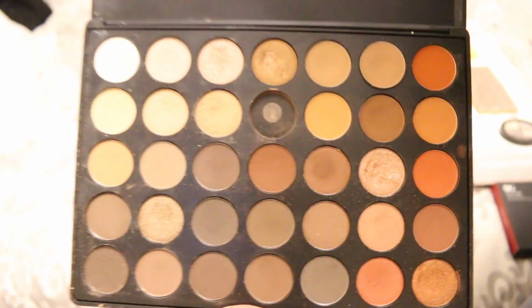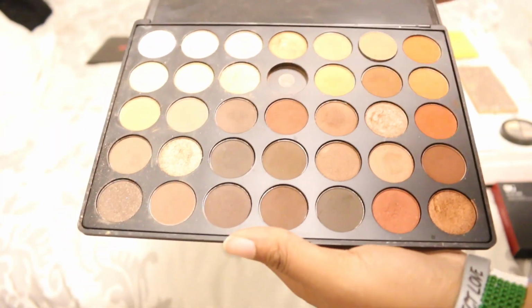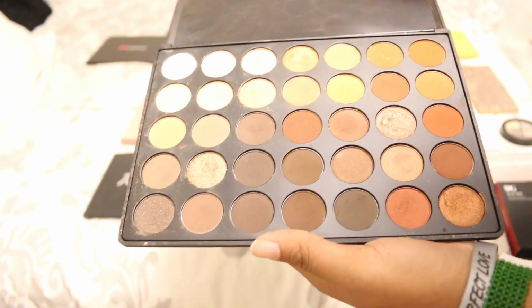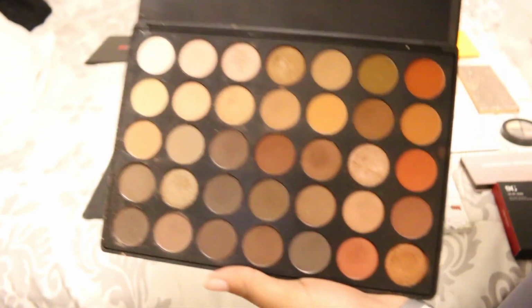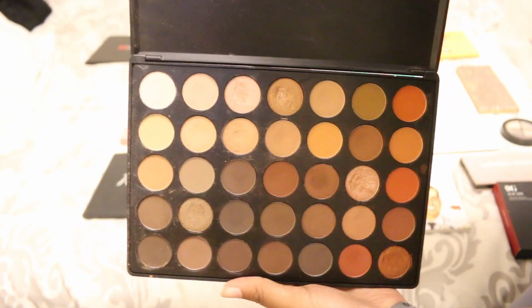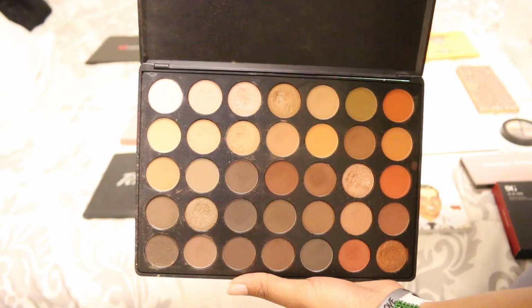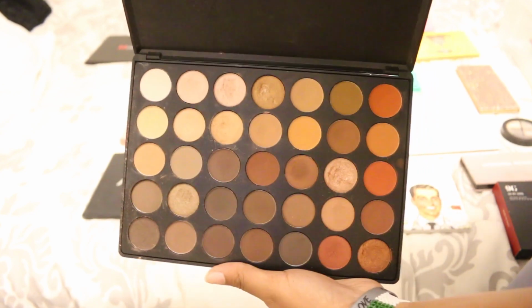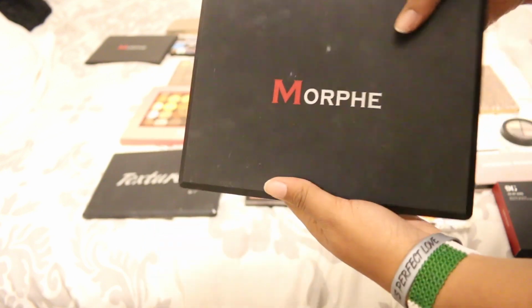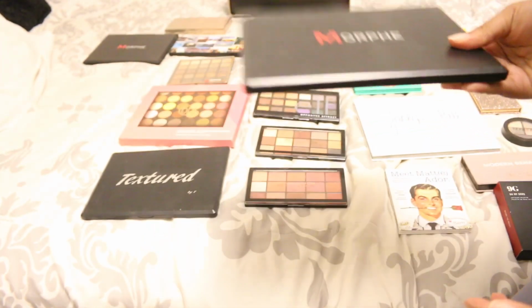This is the Morphe 350. Ooh, and this one shifted out of place. Anyway, this is the Morphe 350. I feel like I've outgrown this palette, so she can be rehomed, decluttered from my collection. I don't use it anymore, so that one can go.